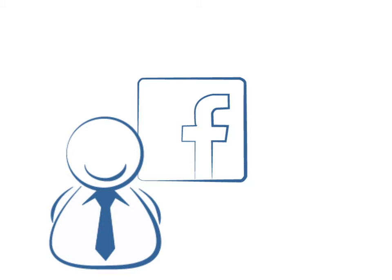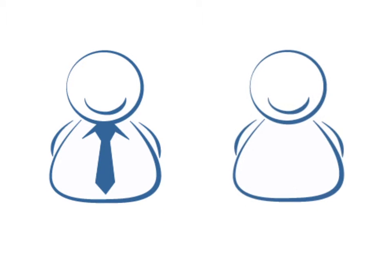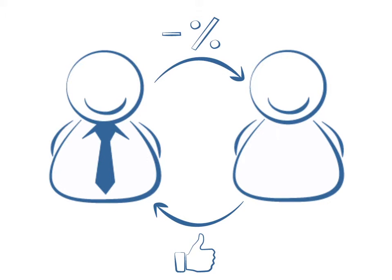So no need for expensive advertisements, just use Facebook likes instead. Recent research has shown that people who like a product on Facebook are likely to spend 55 euros more each year on that brand. But how do you get these likes? People don't just give them. You've got to give something in return. Exactly. A discount on the products you offer.